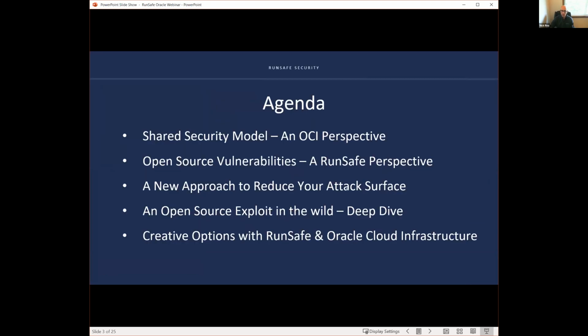I'll run through our agenda really quickly here, to give you a sense of what's about to unfold over the next 45 minutes or so. We're going to start out with an OCI perspective around the shared security model in cloud. We know that there is a portion of security that falls on the shoulders of the cloud provider, but also the end user. So we'll hear Phil talk a little bit about that, and also some broader elements around Oracle Cloud Infrastructure as a broad offering in the cloud space.